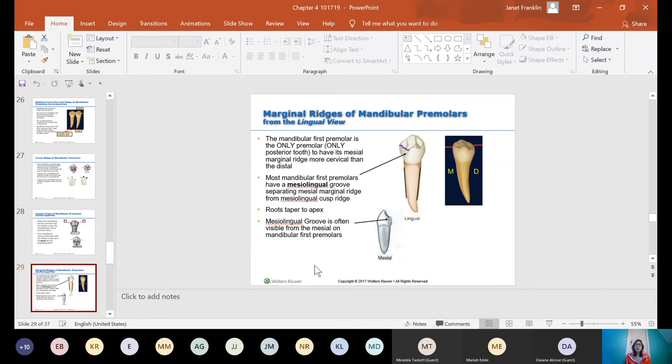The mandibular first premolar is the only premolar and only posterior tooth to have its mesial marginal ridge more cervical than the distal. So if you look at this tooth, this is the lingual view. And you can see the mesial marginal ridge. Now remember on teeth that have occlusal tables, the marginal ridges are along the interproximals or between the teeth. Your cusp ridges come down on the buccal and lingual. Your marginal ridges are mesial and distal. And so you can see the mesial one is lower or more cervical than the distal one.